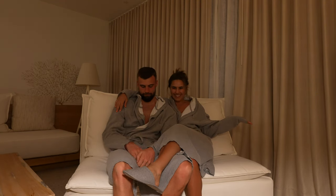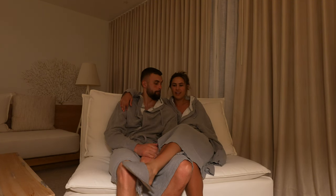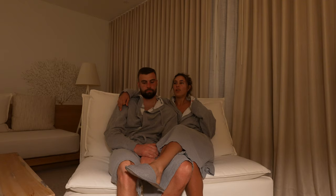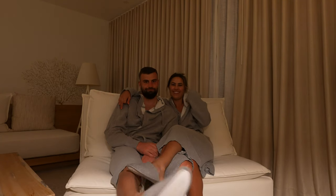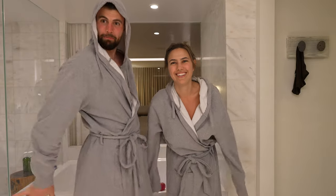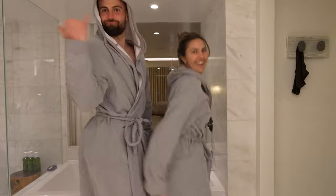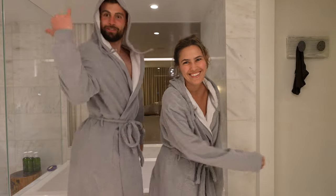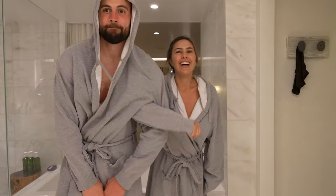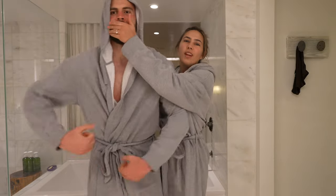Matching robes. Yours fits you nicely. Mine's a little small. No, mine is too big, and your slippers are way too small. All right. Make a little love. All right. The last time. The undisputed. Wait, babe. Okay.